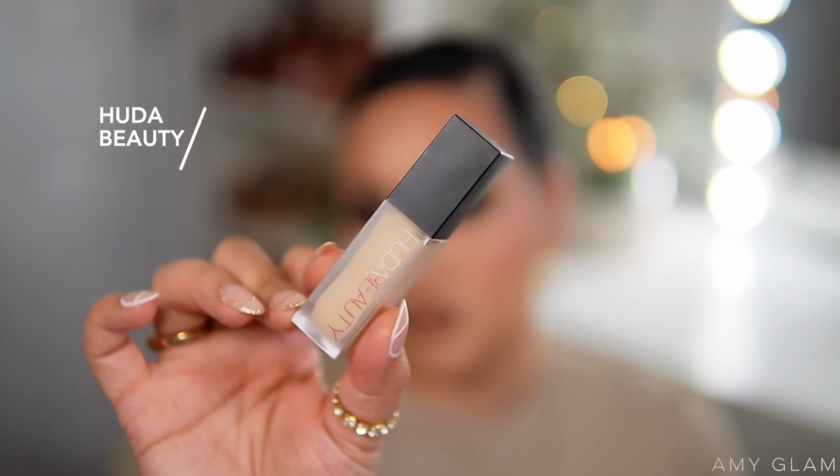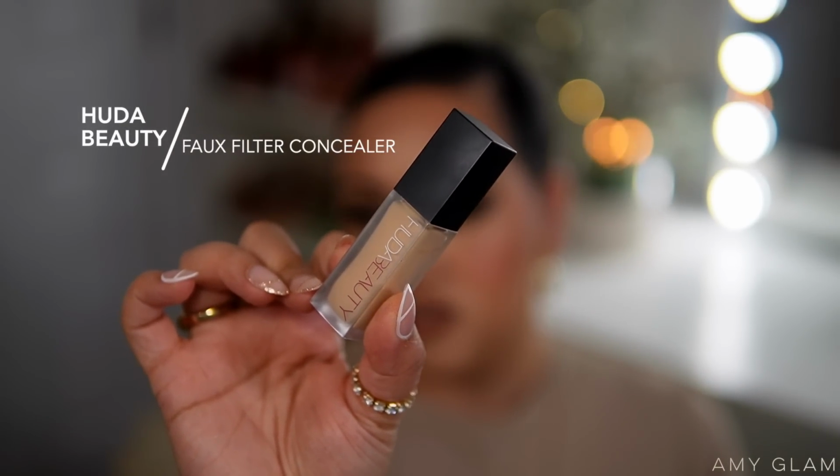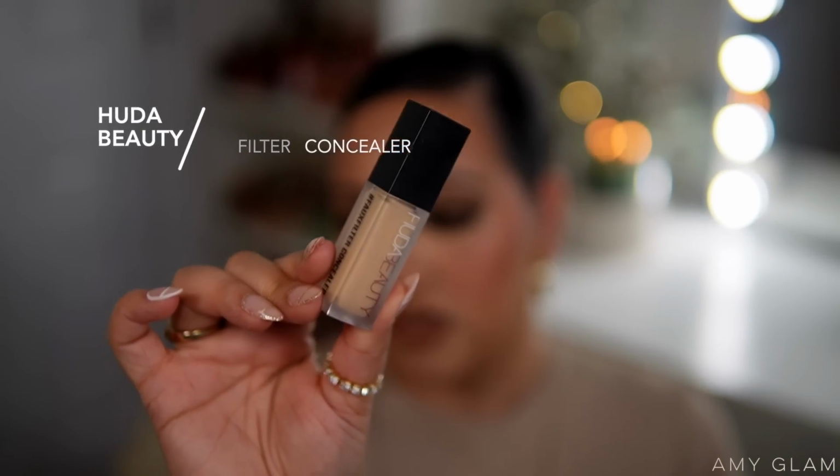For concealer, oh my god, out of all of the concealers that I was using last month, this one is it. This one is so good. It's not a new release or anything, but since I was playing with it, I realized just how good it is. And this is by Huda Beauty. This is the Full Filter Concealer. Oh my god, this is such a good concealer. The coverage is out of this world. It's like a full coverage concealer.